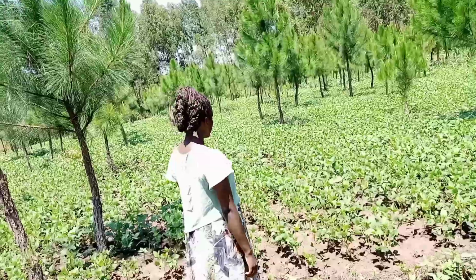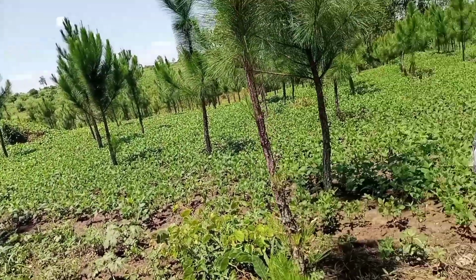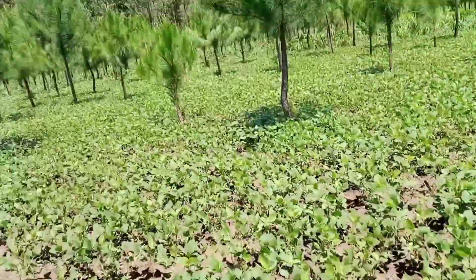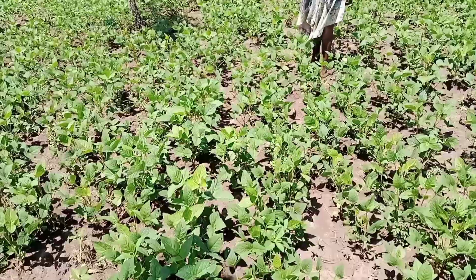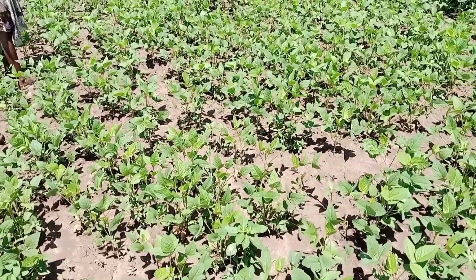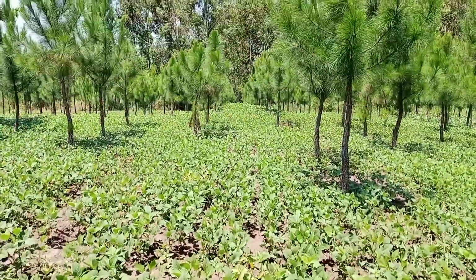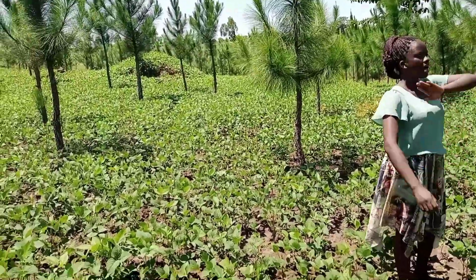The soya beans garden. They're also known as peas. This is actually quite large. It's almost an acre full of land. I mean, full of the peas. But they're doing quite well, as you can see. Actually, we've not been having rain of late, but the rain is picking up, it's coming.